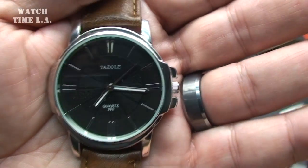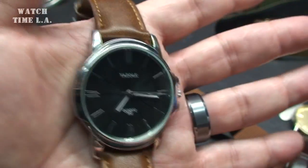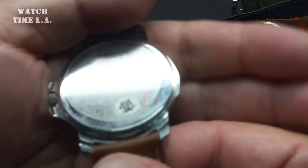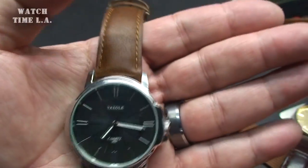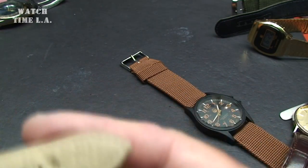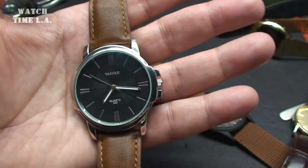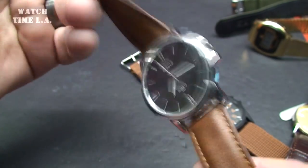So this Yazol is another thing that you'll see on eBay quite a bit. It's a quartz watch, whatever that 322 means, I don't know. But again, very hollow sounding. Actually, not quite as bad as the other. And it says here, stainless steel back, water resistant. This one does happen to have a gasket on it. It actually has a crown guard, and it's about 40-something millimeters. And look, genuine leather. I assume it's real. 22 millimeter strap, and it looks pretty good actually. I think this one cost me $3.45, and I couldn't be happier with it for what I used it for.